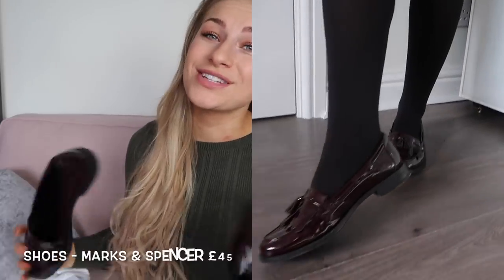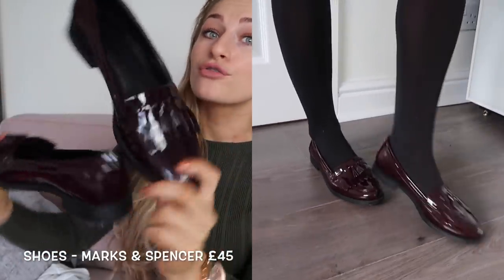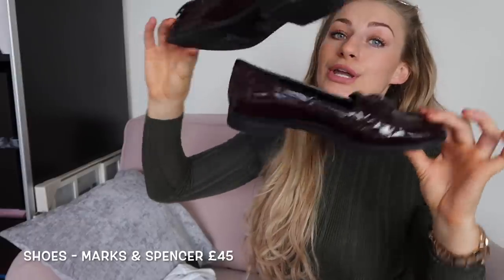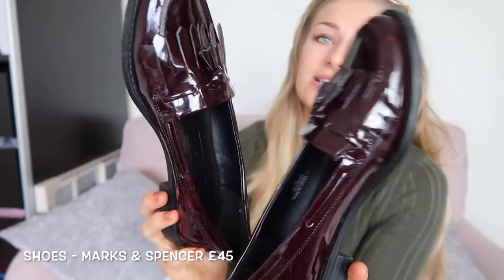Okay, so the shoes for my first outfit are a cute little pair of maroony leather daps from Marks & Spencer's. Do not judge me. Marks & Spencer's has some good steals, guys. So, you know, we gotta go quality for the shoes. They've got quite a nice autumny color and feel to them.